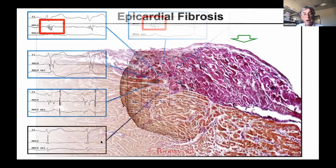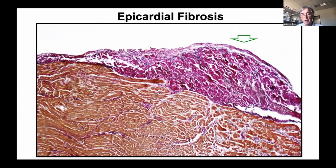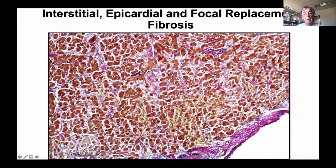But if you then look at the biopsy, then you see once again a thick layer of fibrosis overlaying that particular area of the epicardium. And also in the epicardium itself, there is epicardial and focal replacement fibrosis in this heart.